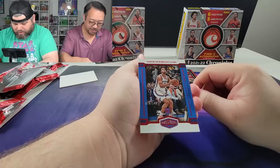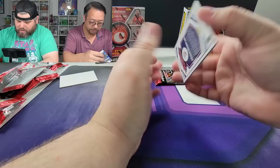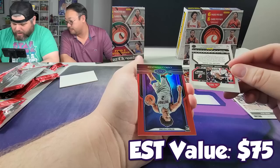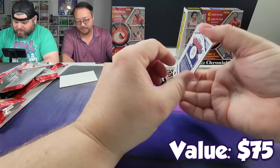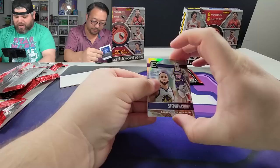And here we go. Robinson Earl out of 149. Plates and patches. This is our thick card. We'll still sleeve it. Here we go. We got a prism insert. Is this prism black or just regular prism? Or is this like... Oh, Cade Cunningham red. Wow, that's a big one. That is going to get sleeved for sure. Panini Honors. Cade Cunningham red out of 149. Beautiful. Definitely getting that sleeved and graded.